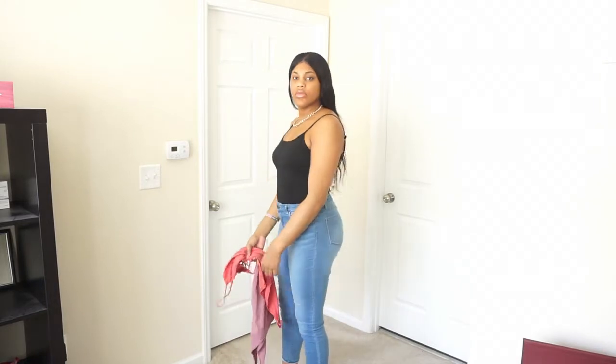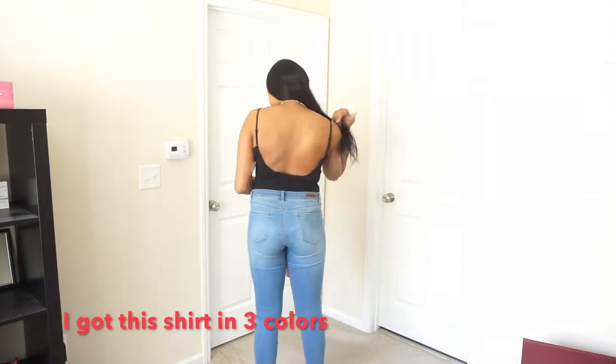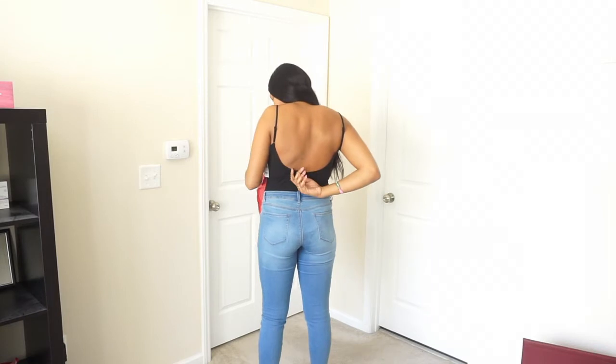So this first one is this pretty dusty rose color. And as you can tell, it's super big, but I just plan on washing it and shrinking it up, and hopefully it'll work. But I think it was on sale.